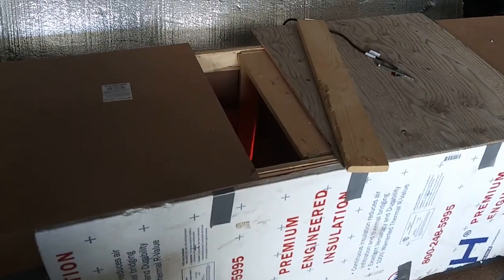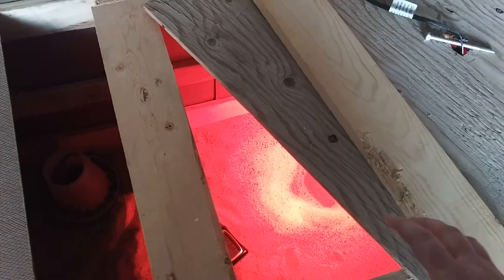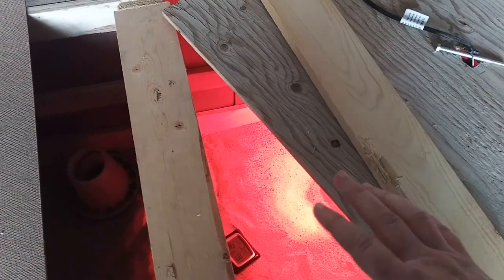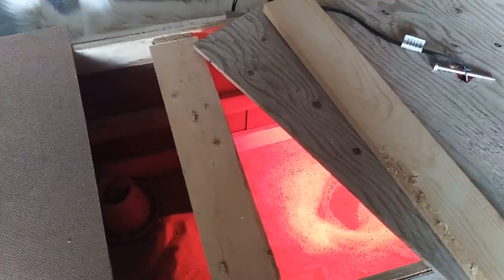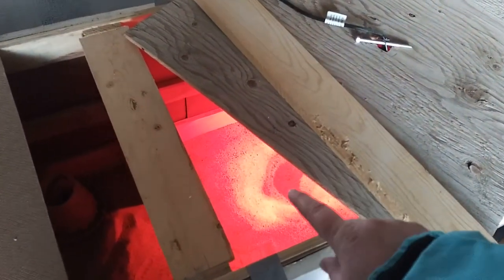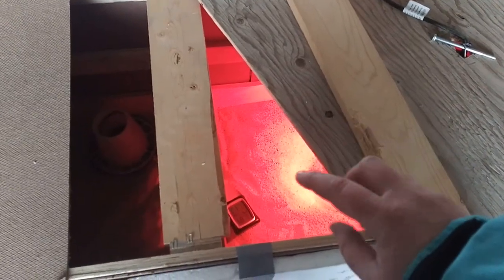I did my test of seeing how warm the brooder would be inside this middle box. Anyways, it actually was a little bit too warm. When I tested it, I had the thermometer, everything closed, and I had insulation over the top of this, and it was reading 108 down at the floor, which is just a little bit too hot for baby chicks.